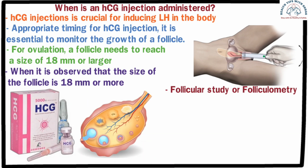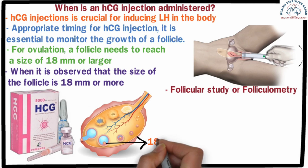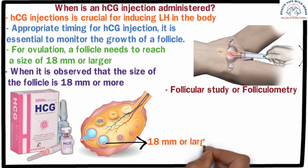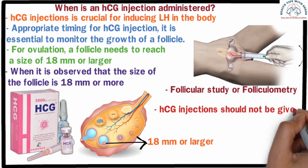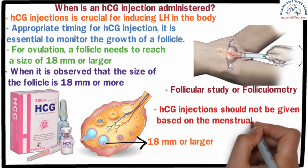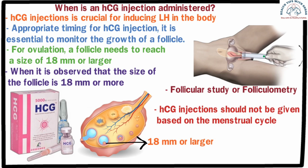In summary, an hCG injection is given after follicular study reveals that the follicle has reached a size of 18 mm or larger, and it is usually administered a specific number of days after the onset of menstrual period. It is important to note that hCG injections should not be given based on menstrual cycle. It should be given according to the result of follicular study.